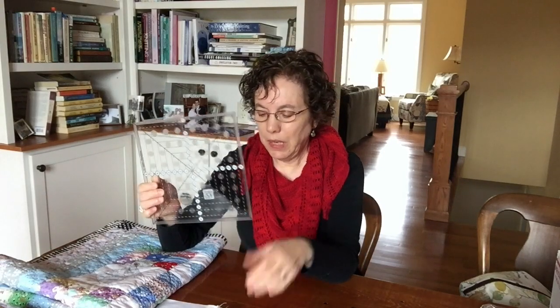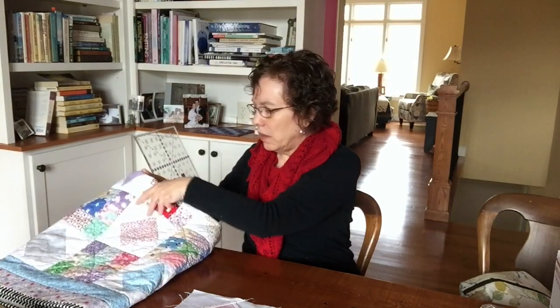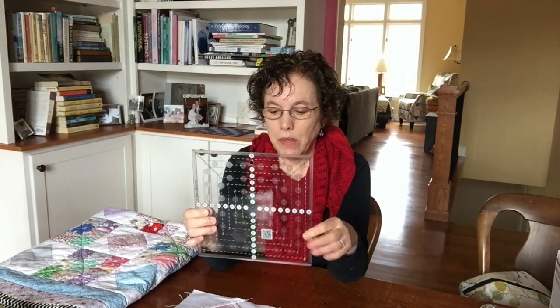But for fussy cutting, which is when, like on this rabbit, of course it's not visible here, but on that little rabbit square, you can cut and make sure that a flower or a character is right in the middle of that square. So I recommend getting this and having it on hand. So when you need it, you have it. And that's the Creative Grids. There's probably other brands that have it too, Fons and Porter and OmniGrid, but this is the one that Val had and I decided to get too.